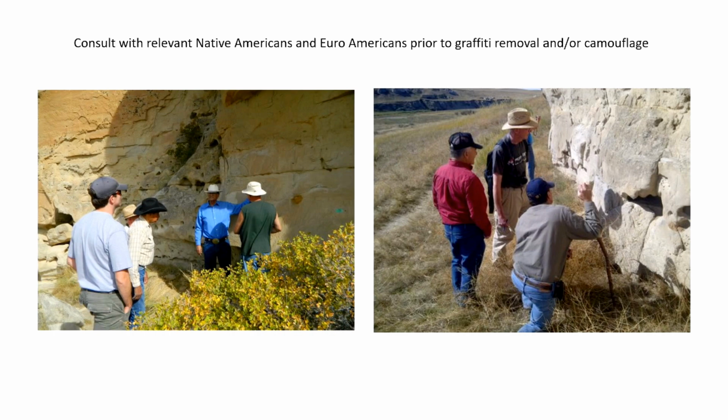Through thorough recording, it is important to consult with Native Americans and Euro-Americans before graffiti removal and/or camouflage. This is important because even recent graffiti, that is, those less than 50 years old, might be important and should be left alone, whereas some old graffiti, that is, those older than 50 years, might be considered offensive, inappropriate, and undesirable, and is best removed.